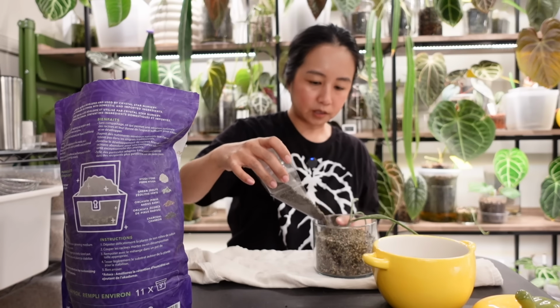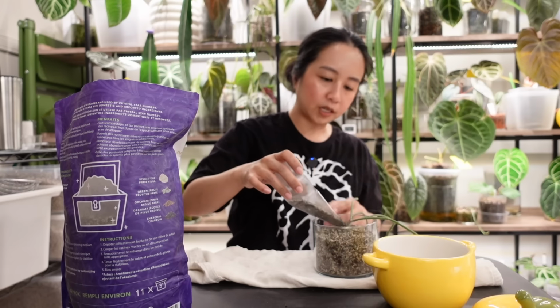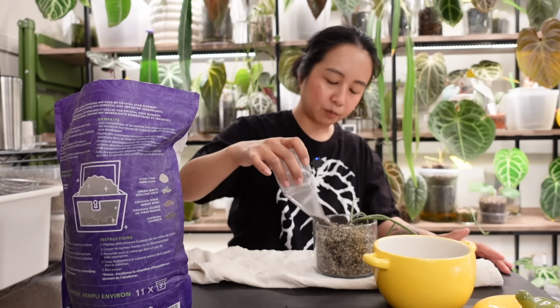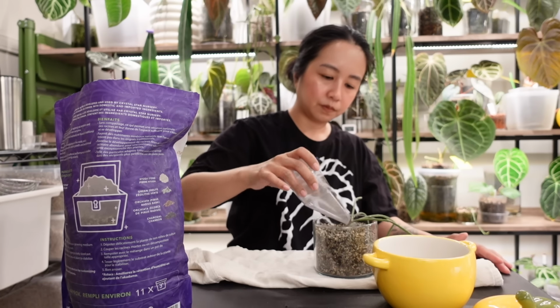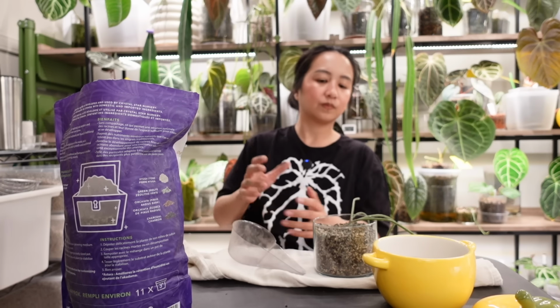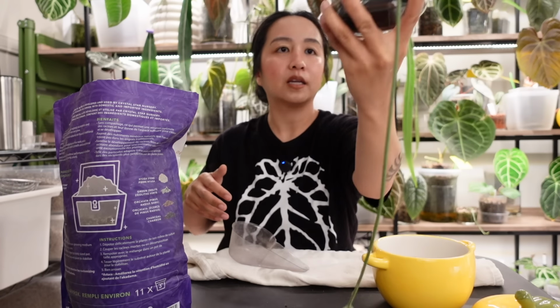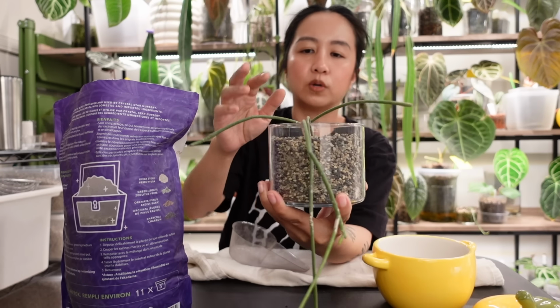I really like this scoop. And I like that you can use it as a little thing to push it too. All right. That is that. And I like that using this as its own amendment.